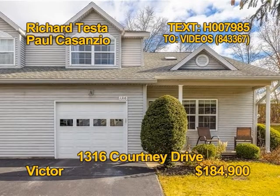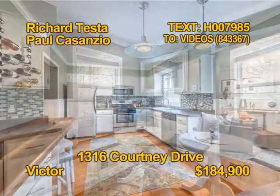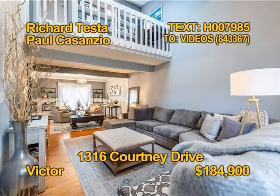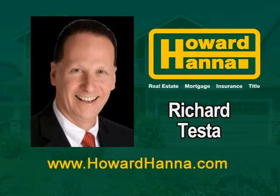Here's a maintenance-free, totally updated, move-in-ready townhome minutes from the Village of Victor. Prepare meals in a white and bright eat-in kitchen. The kitchen has a custom walnut breakfast bar and stainless appliances. There's a vaulted ceiling great room with gleaming hardwood floors and an open concept living dining area. You'll find two bedrooms and 1.5 baths. Get the details from Richard Testa and Paul Cazanzio.